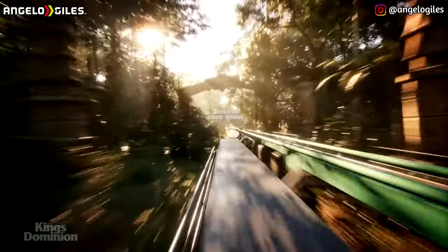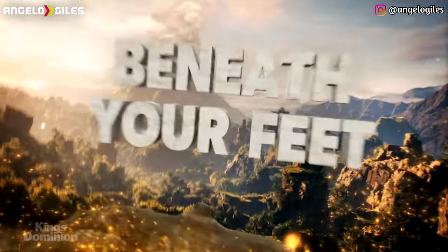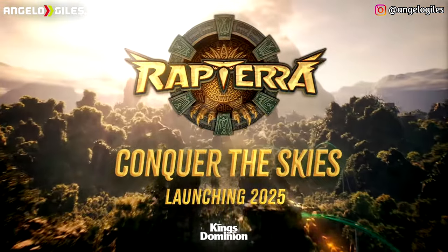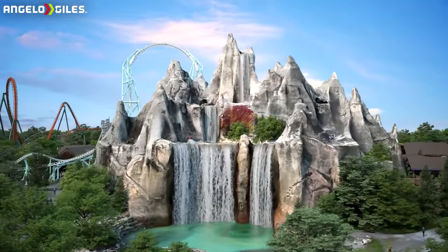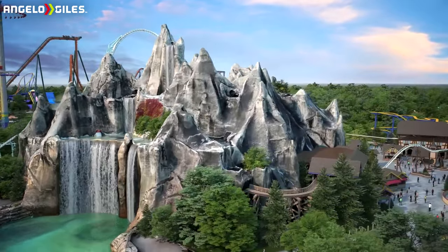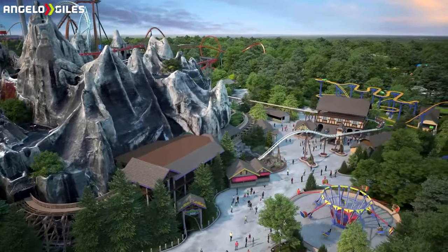This leads me to the ugly, the rant. Yes, I'm really about to go in on this, because King's Dominion, what in the world? After seeing Alpen Fury at Canada's Wonderland, they could have rebuilt not even the entire volcano structure. You could have just made a smaller volcano structure at maybe like 160 feet. Then had you shoot out of the volcano.